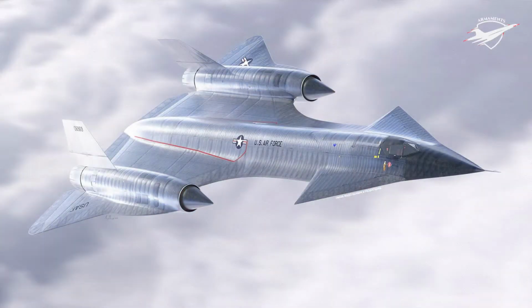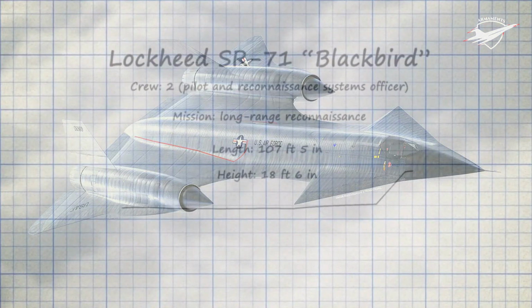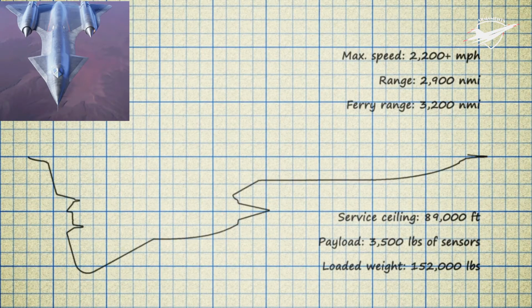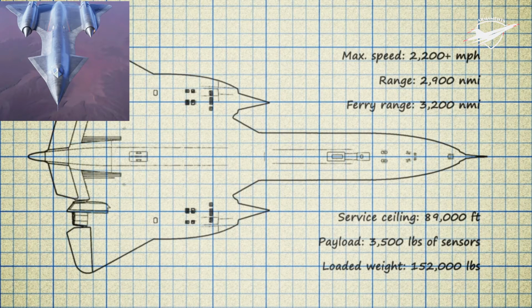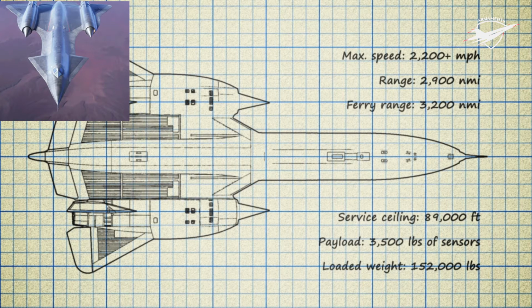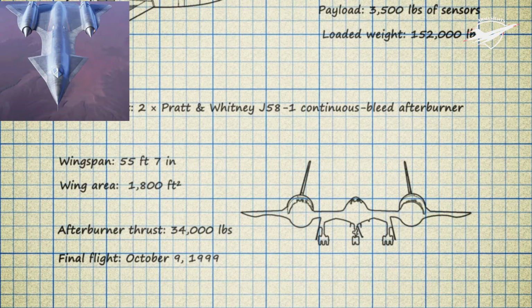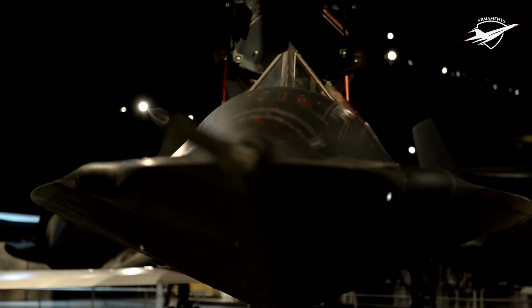The Lockheed SR-71 Blackbird is a long-range, high-altitude, Mach 3-plus strategic reconnaissance aircraft developed and manufactured by the American aerospace company Lockheed Corporation. It was operated by both the United States Air Force and NASA. The SR-71 was developed as a black project from the Lockheed A-12 reconnaissance aircraft during the 1960s by Lockheed's Skunk Works division. American aerospace engineer Clarence Kelly Johnson was responsible for many of the aircraft's innovative concepts.